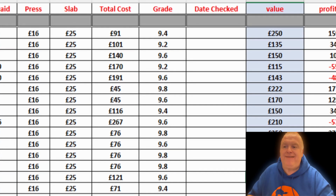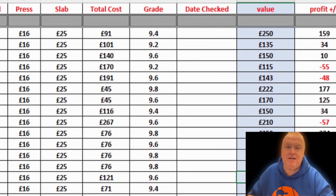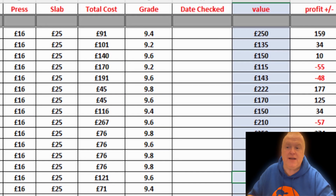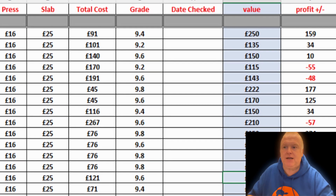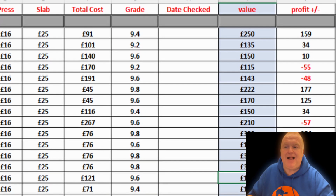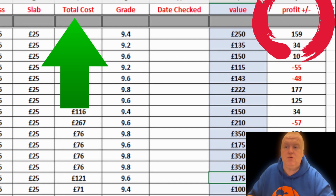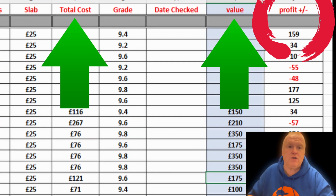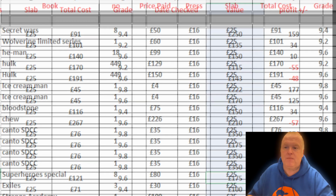We'll then look at the value of the book. And like I said, this is where I literally use eBay recent sales, or I have a little look and see if I can find ones that are up for sale at the moment, if I can't find a recent sale. My spreadsheet then calculates the profit. So it looks at my total cost, the value of the book, and it gives us a profit or loss estimate in the last column there. So I can see whether I've made money or I've lost money.